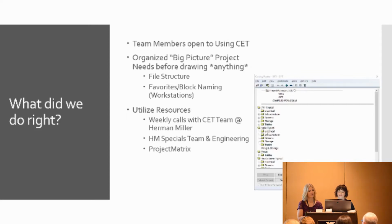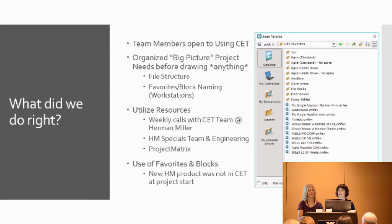Now, our use of our favorites and blocks was enormous. We drew up all of our typicals. We drew up all of our cluster types within all of those different typicals. We double-checked them. We made them into blocks. We part tagged them. We made them into favorites so that everyone on the team could access them. Obviously, with 46 floors, we had to work on multiple floors at a time because we were actually ordering one building at a time as well.